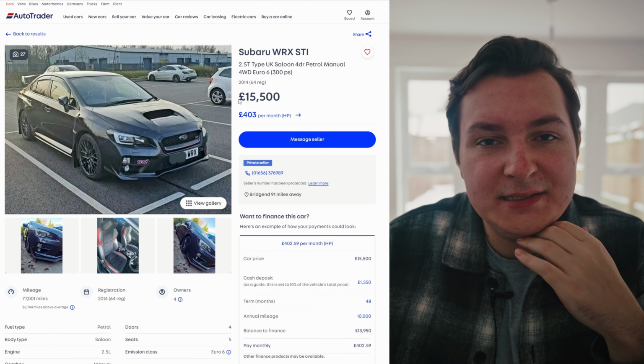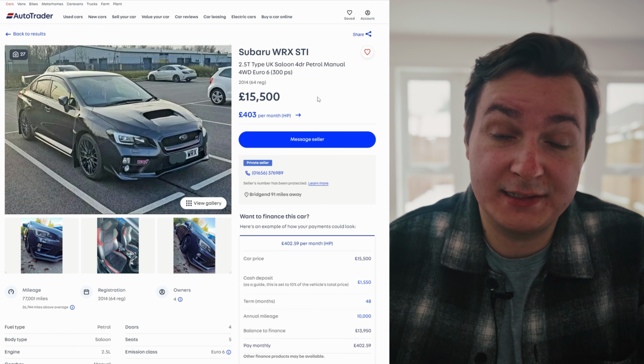I think the reason people are hesitant to buy these cars and it's affecting values is because of the reliability concerns. They still use that Subaru EJ25, that Boxer 4 turbo, and they're known for having issues. Specifically, I think it's the head gaskets. So owning one can be a scary proposition, and I think that's what's hurting the values a little bit.